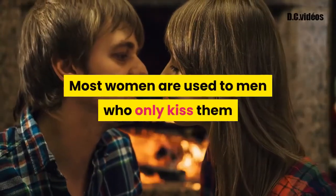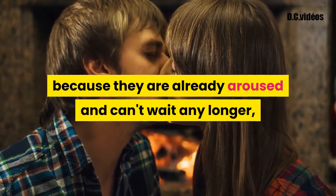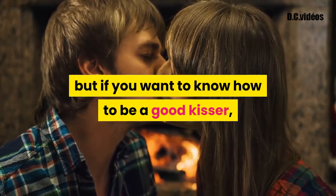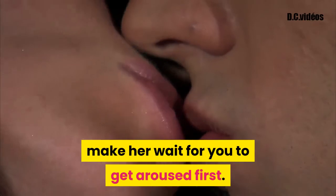Most women are used to men who only kiss them because they are already aroused and can't wait any longer, but if you want to know how to be a good kisser, you need to make it look like you're interested. Don't be so quick to kiss her right away, make her wait for you to get aroused first.